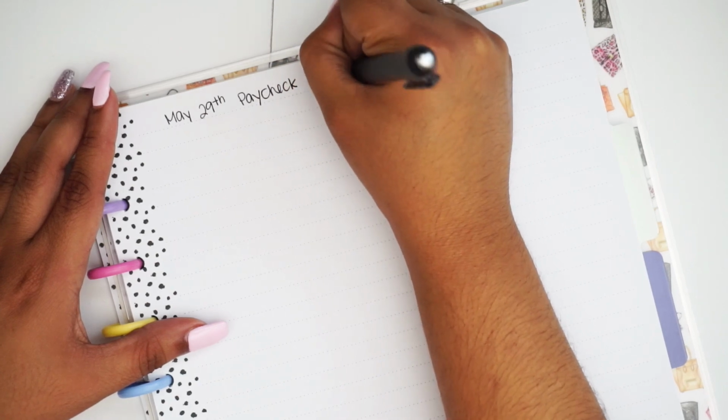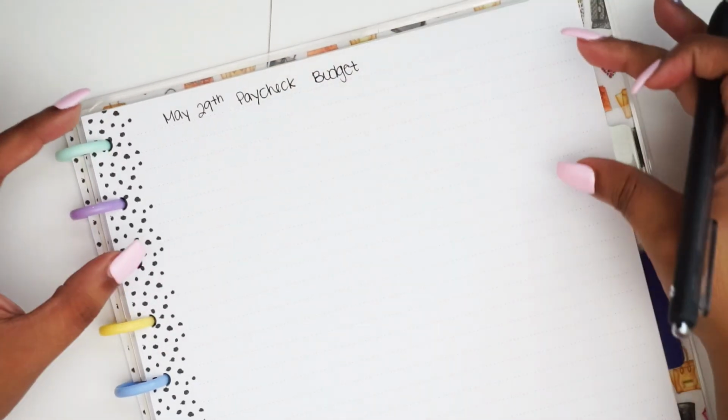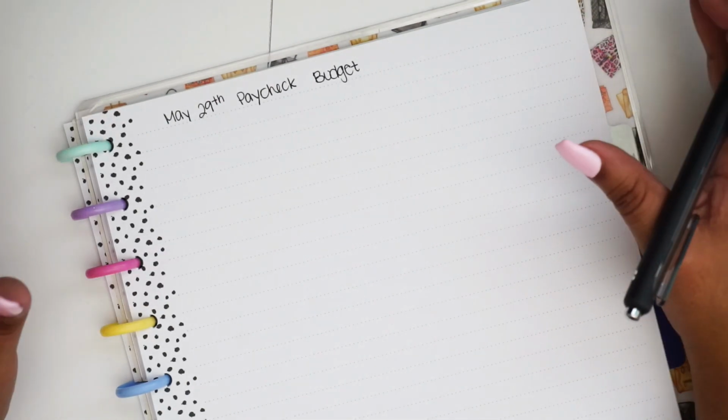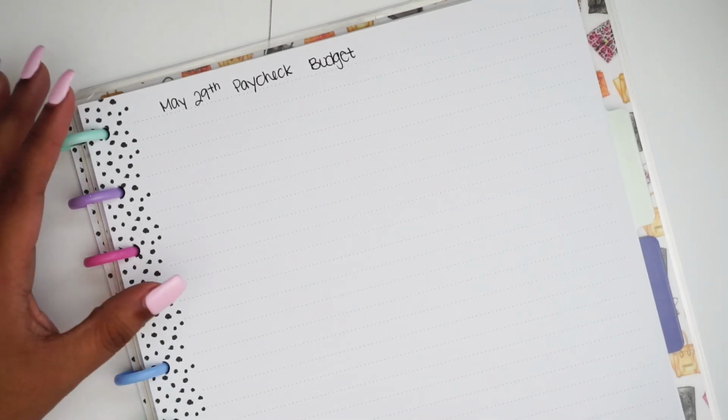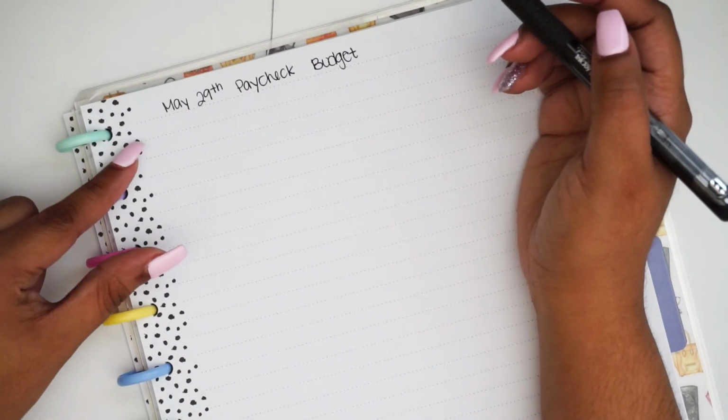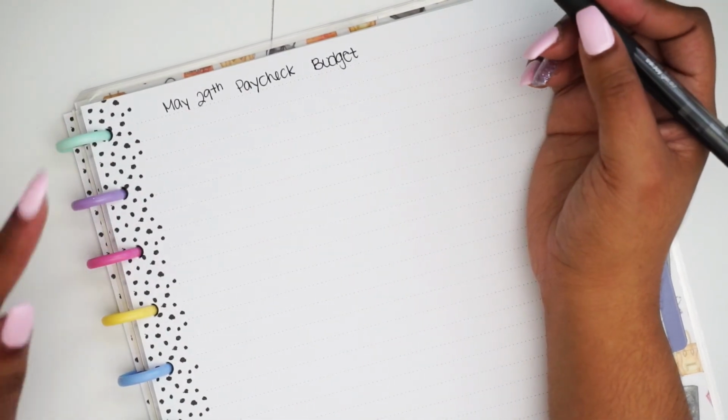Since this is the Big Happy Notes, I actually don't have stickers yet. And plus, I'm out of ink. I'm waiting on my Amazon Prime, which should be here any minute, because Amazon Prime is like overnight. So yeah, let's go ahead and do the bills that I gotta pay.